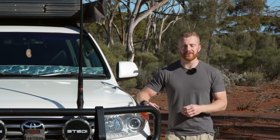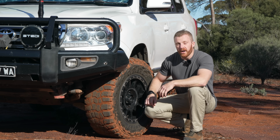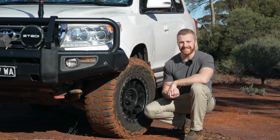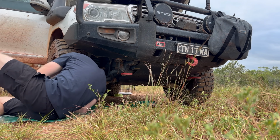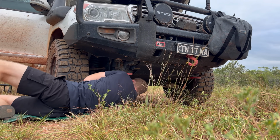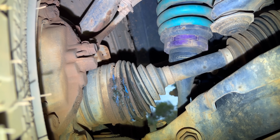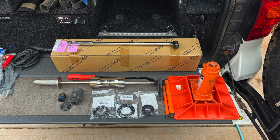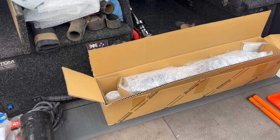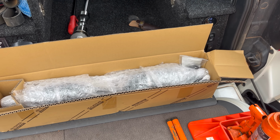So we don't have to go very far for our first drama, which is just down here. So the first issue, which has become a pretty standard thing now for me and this particular cruiser, was a broken CV. Yep, we did another front left CV on the cruiser, which is the 9th in total between the two sides. So it's a little bit frustrating. However, with the tools that I carry and the fact that I always carry a spare axle now, we were able to fix that trackside with the little CV repair kit that I have in the back of the cruiser.